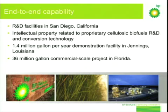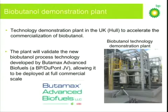To cellulosic biofuels, BP is investing in the research and technology development in biobutanol, which is an advanced form of a molecule from ethanol. For example, if you think about the value of biobutanol, if you have gas blends today at 10% of ethanol, you can actually have a gas blend of 16% with biobutanol.